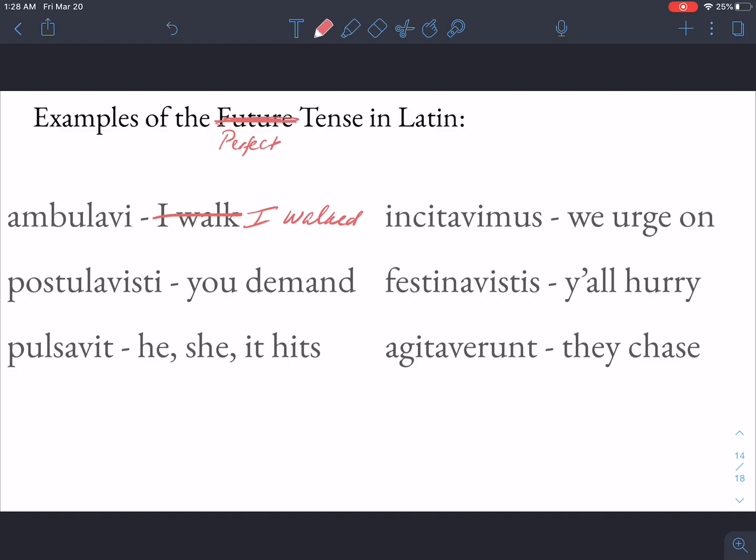Okay, so ambulavi, I walked. Postulavisti, you demanded. Pulsavit, he, she, it hit.